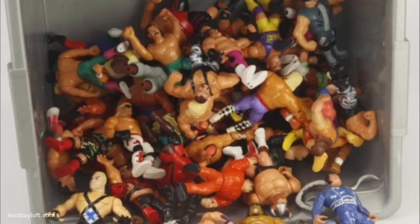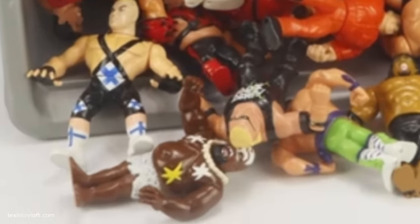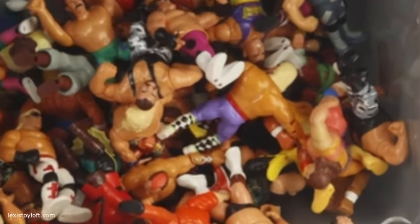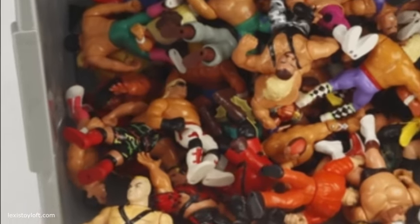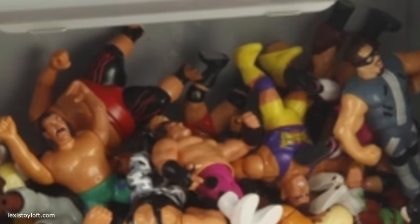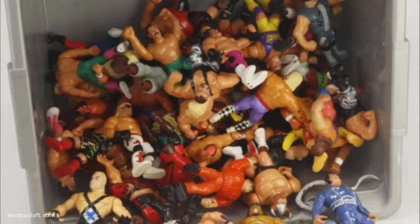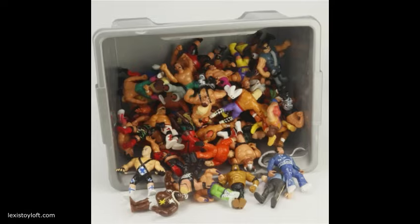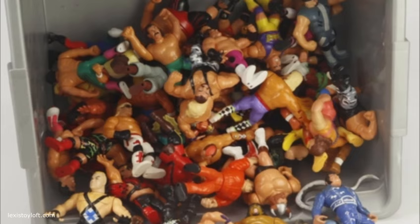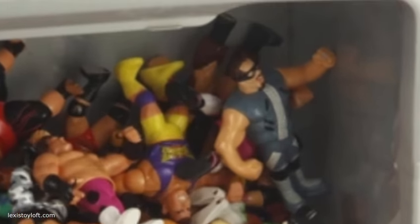Kamala obviously is next to Ludwig. He's not a super expensive figure, but he's a little bit more than the standard ones. I also spotted Owen Hart, Shawn Michaels, Scott Steiner. There's a Razor Ramon. You can just about make out his knees in the top bits. You've got a Yokozuna. You have a Giant Gonzalez. And you can also just about make out Bret the Hitman Hart's leg there too.